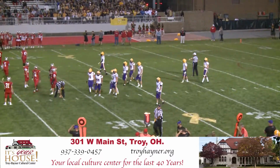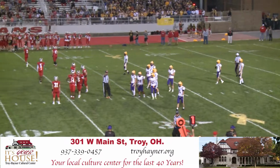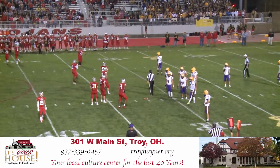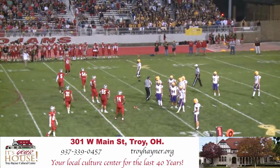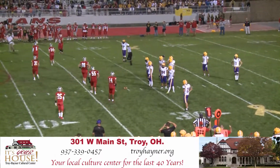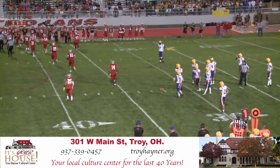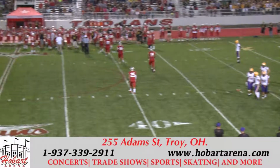We're trying to sort this out. There's definitely an unsportsmanlike. So are they calling the holding on the Trojans? It has to be before or after the interception, because Troy has the ball. They're pointing at. And another flag goes flying.